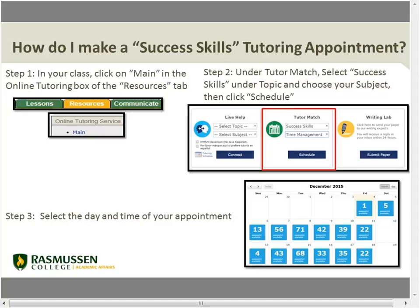Time management or APA or any of those things would be considered a subject, and then click Schedule, and it will show you a calendar with all the available appointments, whether it be online or on campus. Depending on where you're at, you may be able to make an appointment in person, or you may have to make one online. So you pick the day and time of your appointment, and once it's been confirmed by the tutor, you'll get a confirmation email and you're good to go. And if you have any problems logging into a tutoring appointment, Personal Support Center is where you go. They can help you out with that too.